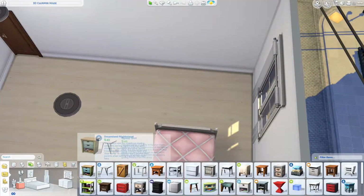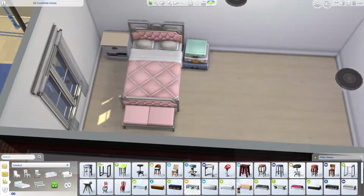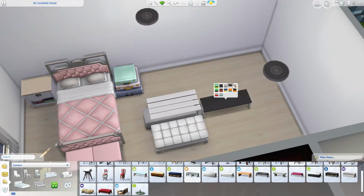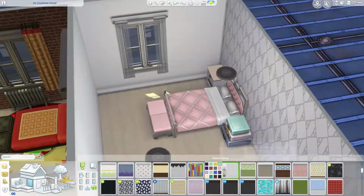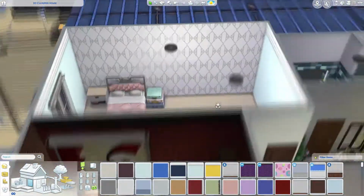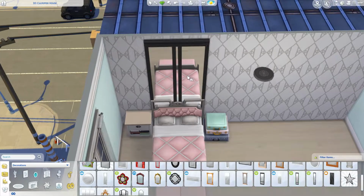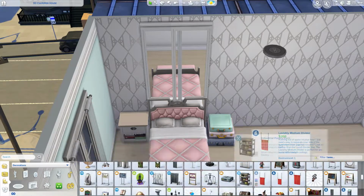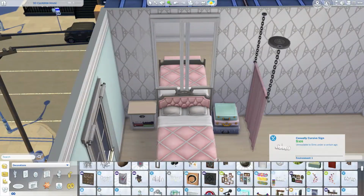I'm pretty sure I used the wall from the Glamour stuff pack? I don't know what it's called. That one, which I'm pretty sure I haven't used before either. I probably have, I just don't remember. If I have, my apologies, but I don't think I have. And I know it looks weird, but it works fine, those two placed on top of each other. I just liked that it looked a bit different, so it wasn't just two mirrors right next to each other.